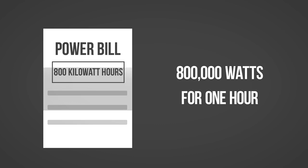We hope this has given you a basic understanding of the difference between energy and power and how they are measured. That's energy units.